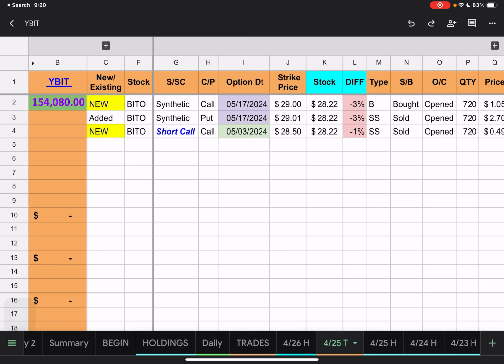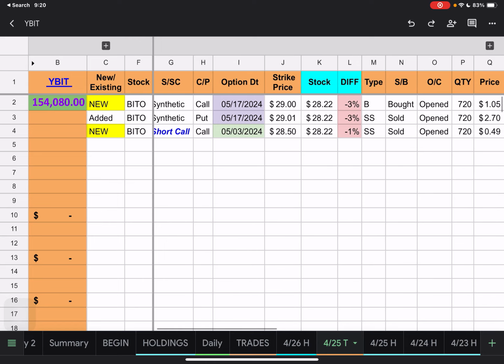But anyway, we have that one, and then we have the next synthetic line there that says added, because this one does match exactly for the put. It has the 29.01, same expiration date and everything. And then we have a new short call here that expires next Friday, May 3rd, and it has a strike price of $28.50, so this one is different from the other one we already had here.